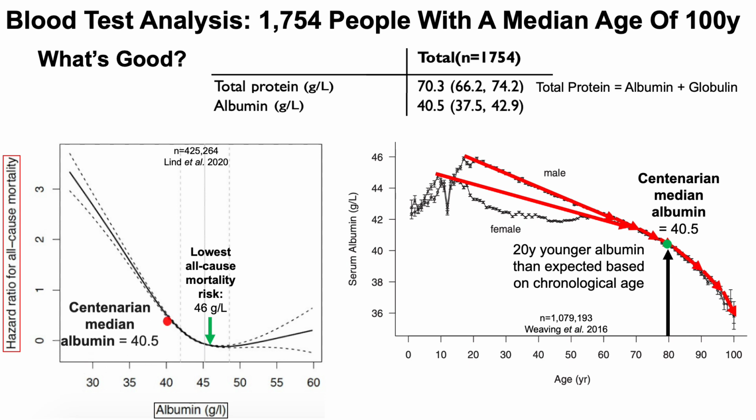So putting the centenarian median data on this plot, we can see that their 40.5 is a little bit far from lowest all-cause mortality risk, as they have a significantly increased all-cause mortality risk based on their albumin data. But note that for their chronological age of 100 years, we'd expect to see albumin levels of 36.